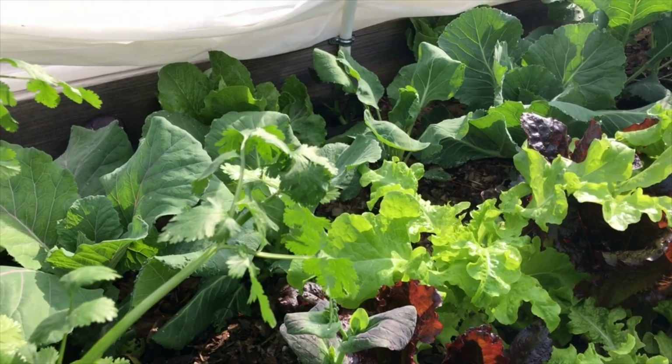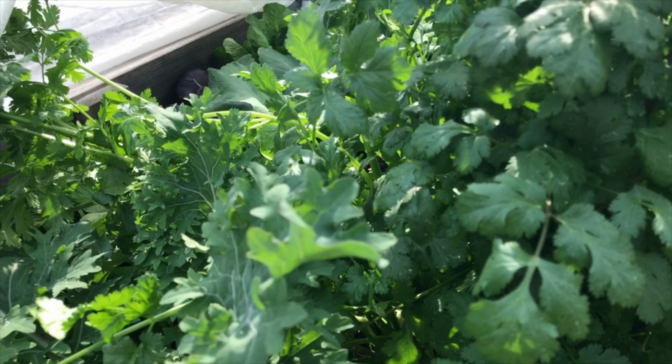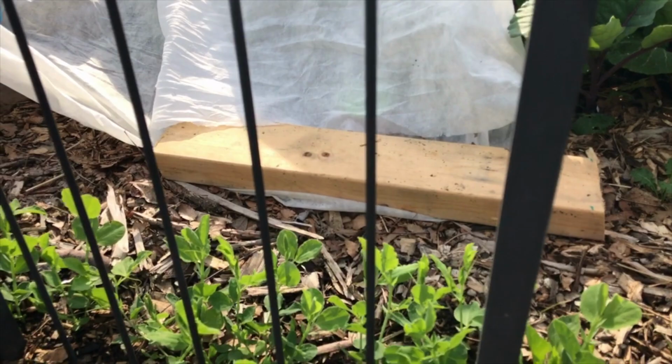This cilantro right here is going crazy. I've never dried cilantro or preserved it, but I'm gonna need to figure something out because it's taking over. I have more kale, and more kohlrabi, some cabbages, that kind of thing. And then again, at the edge of this trellis, some sweet peas.